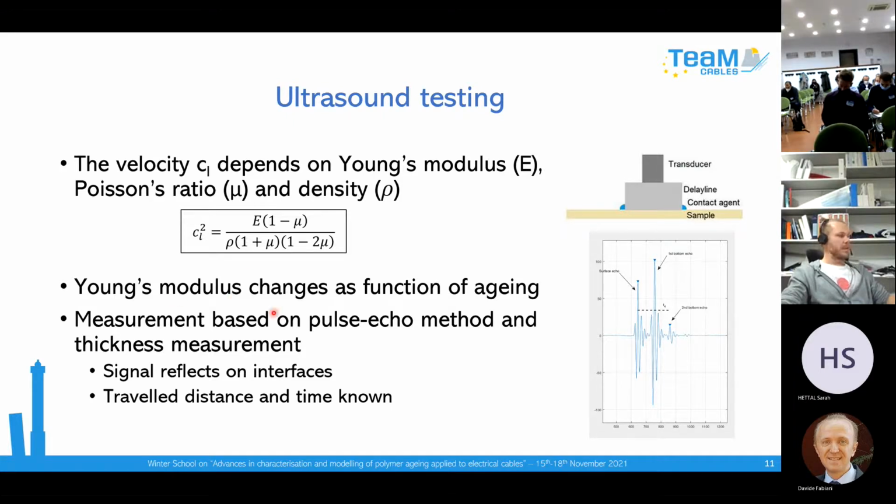And the measurement is based on this pulse echo method and thickness measurements. So the ultrasonic signal that is applied on the sample will always reflect when it faces an interface. So based on those reflections, you can calculate the travel distance, and when you have the known time for this traveling, you can calculate the sound velocity.